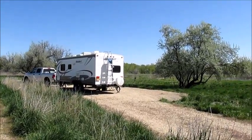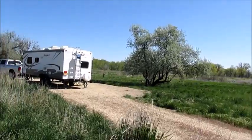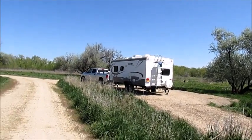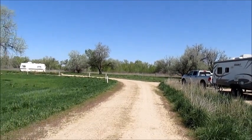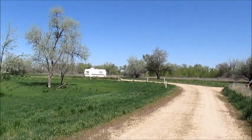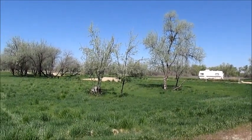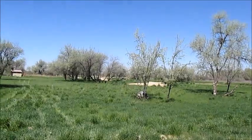But the length of stay that you can stay here is 3 days. That's what it says on the sign. Maximum stay. But really nice big sites. Even big motorhomes, I think, would probably be able to fit in here fairly easy. Picnic tables, barbecue pits. They do have a donation box in here.